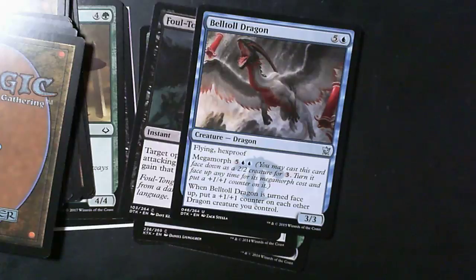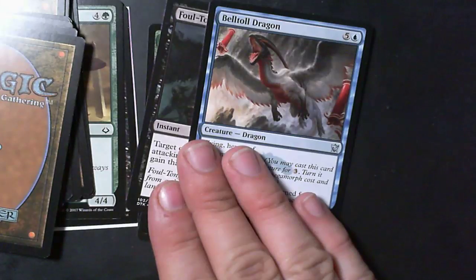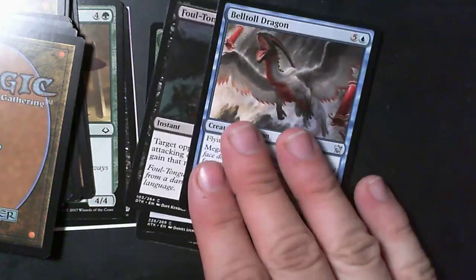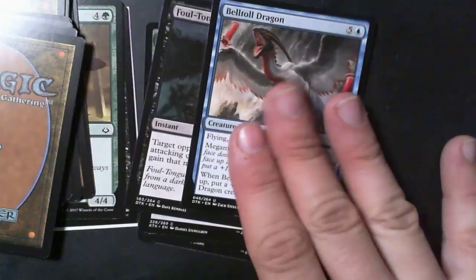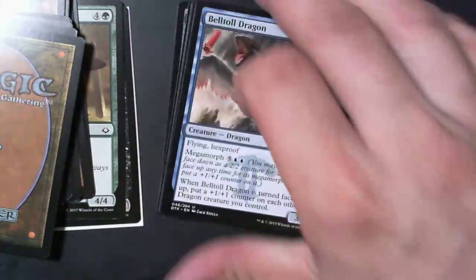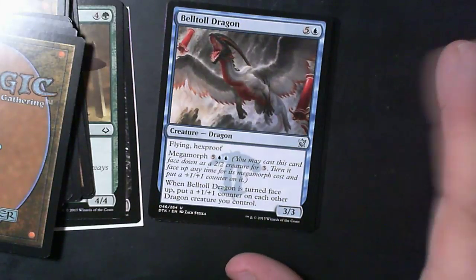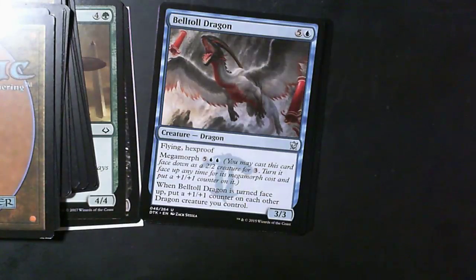Bell Toll, not Bell Troll. Pardon me. I do not show this to my opponent. Okay, so Megamorph face down cards are always going to be 2-2 at a cost of 3. Is that what I'm looking at? Megamorph wasn't very powerful. Okay, from what I'm seeing in the chat, morphs weren't very popular, or they weren't very powerful. It sounds like a goofy kind of mechanic.